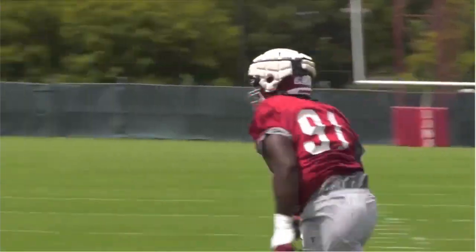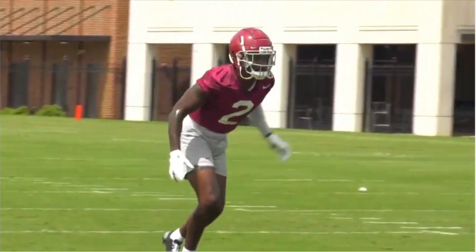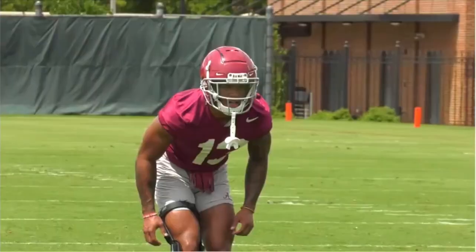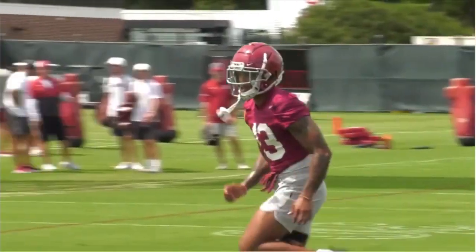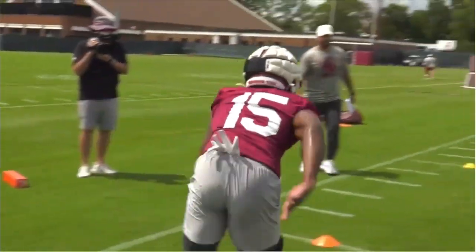Good footage right here. There is big Jaheim Otis. He's been doing a lot of work on his body. We talked about his transformation. You got DeMarco Hellams, number 2. Of course, he's locked in. Look at this right here. You got Malachi Moore. My goodness, he's been in the weight room. Looks great. Put on some good weight. I'm curious to see kind of his transformation.